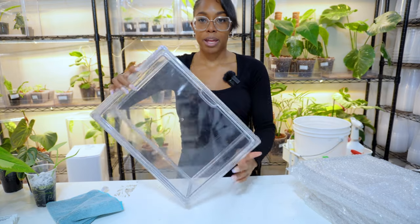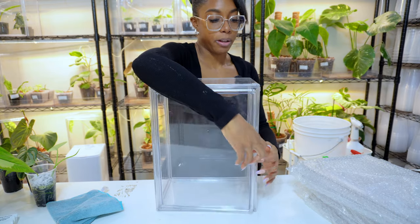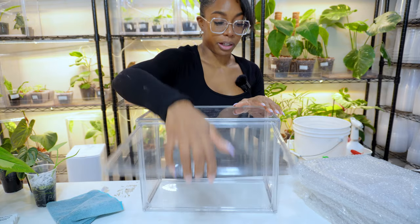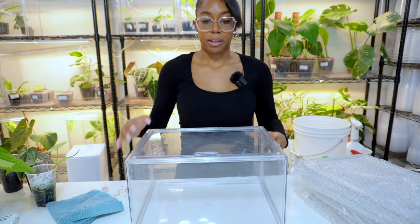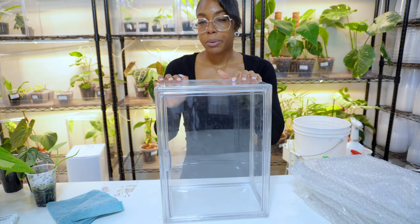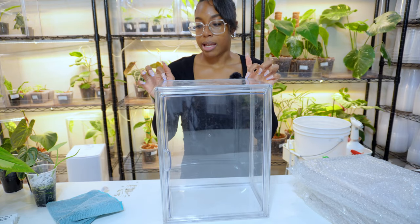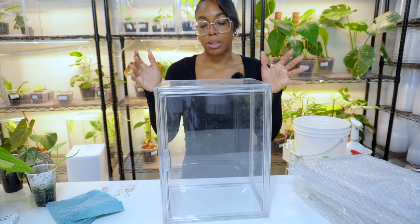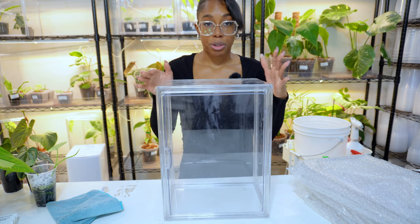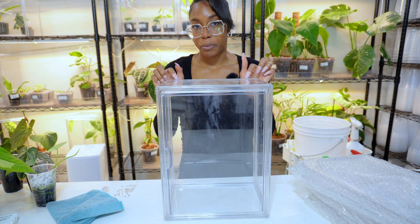You can have it this way. You can put it this way and open it like this. You can flip it upside down if you wanted to and open it like this. You can lay it down like this and open it like this. It's however you want. The really cool thing about this product is that on the sides, there are little notches so that you can easily stack another one on top, and it won't shift or move because it perfectly aligns up with the notches.